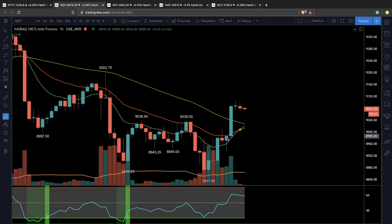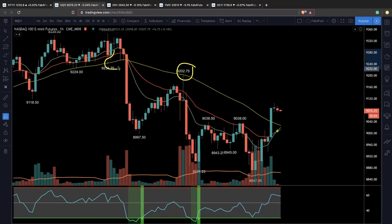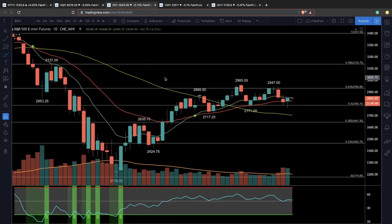You have support at 8936 and 8847. I'd just like to point out this perfect rejection on the 50 MA. The 50 MA, I have noticed in futures, really comes into play. It may be something you want to add to your charts, but as always, remember to keep your charts as simple as possible. You don't want to make them extra busy and more complicated, then you have to thin slice more data.